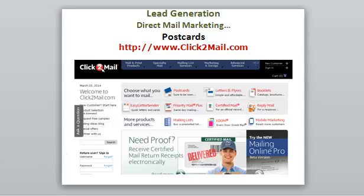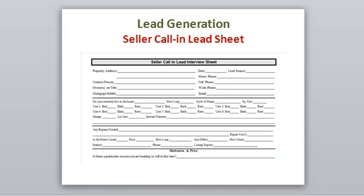It's less expensive than sending using first class mail. Postage for postcards is significantly cheaper than sending first class mail. So, as you can see, like I said, Click2Mail, www.clickthemail.com. Create yourself a free account, get yourself set up, get your list uploaded, and get your postcards out in the mail.